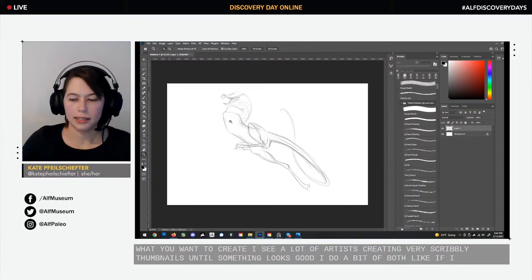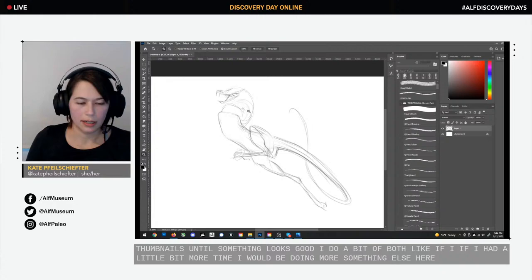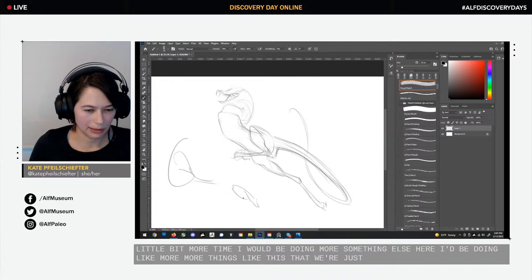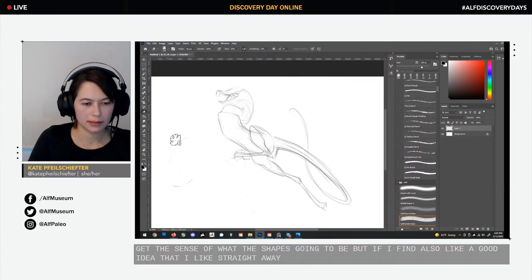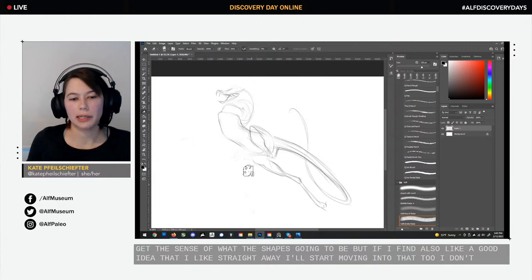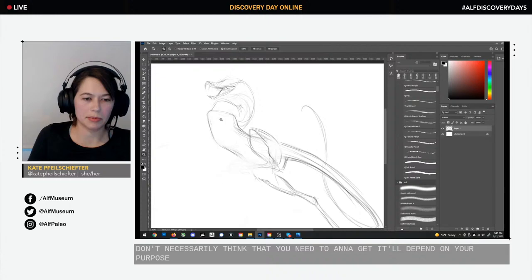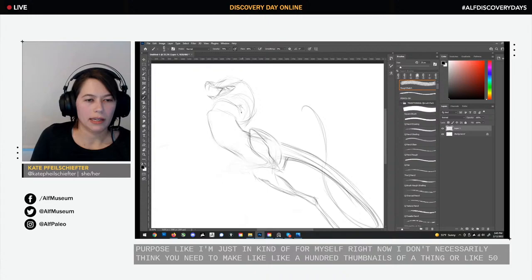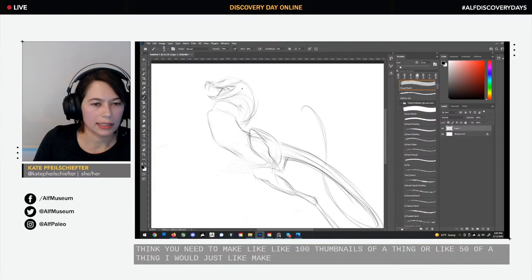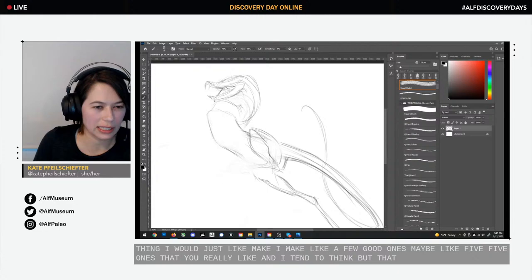If I had a little bit more time, I would be doing more thumbnails here, more things like this that were just a little bit loose, trying to get the sense of what the shape is going to be. But if I find a good idea that I like straight away, I'll start moving into that too. I don't necessarily think that you need to, and again, it'll depend on your purpose. I'm just concepting for myself right now. I don't think you need to make 100 thumbnails of a thing or 50. I'd make a few good ones, maybe five that you really like. And I tend to think that is usually enough to start off with.